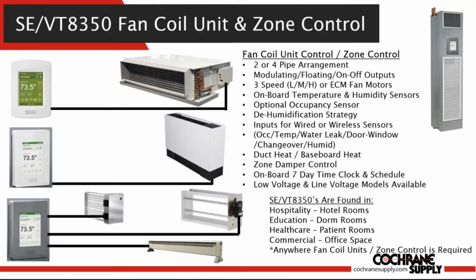It has an output for supplemental heat, like duct or baseboard heat. For zone control applications, they would connect to duct heaters or baseboard heaters and zone dampers. Each controller has an onboard time clock and schedule. Low voltage and line voltage models are available.